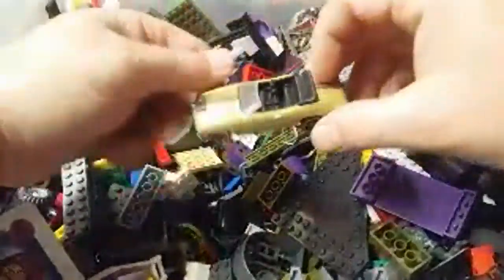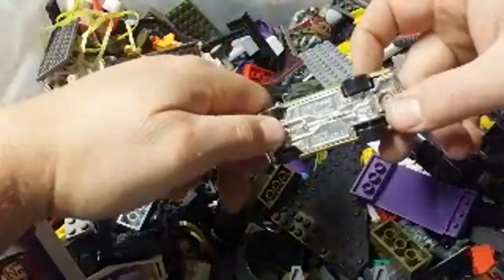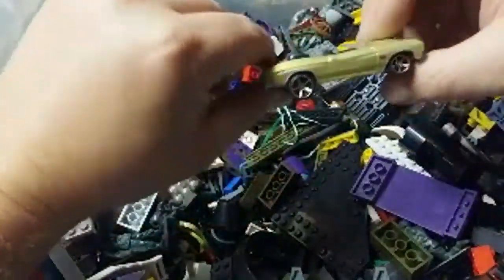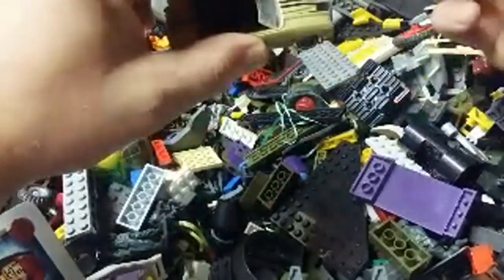Here's a Chevelle. 1970 Chevelle Super Sport. I thought there was more Hot Wheels in here.